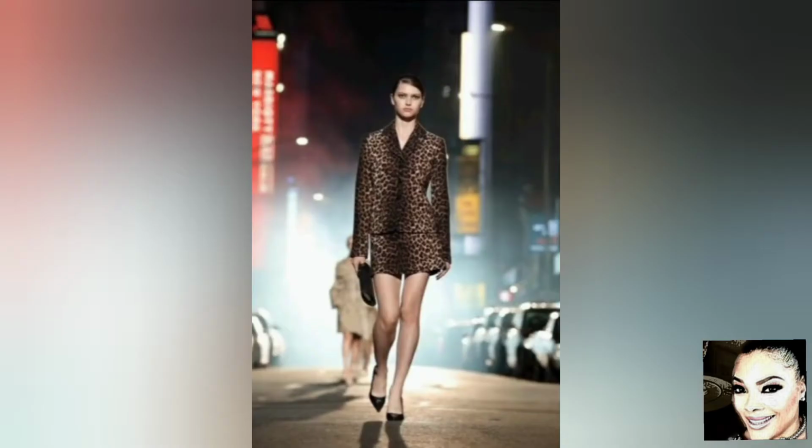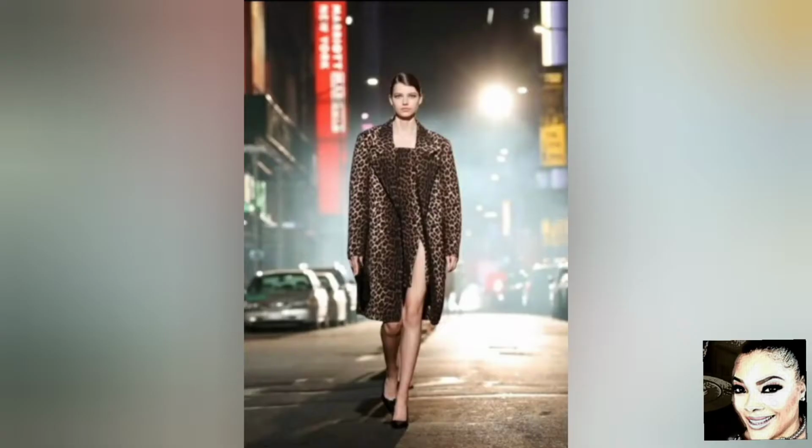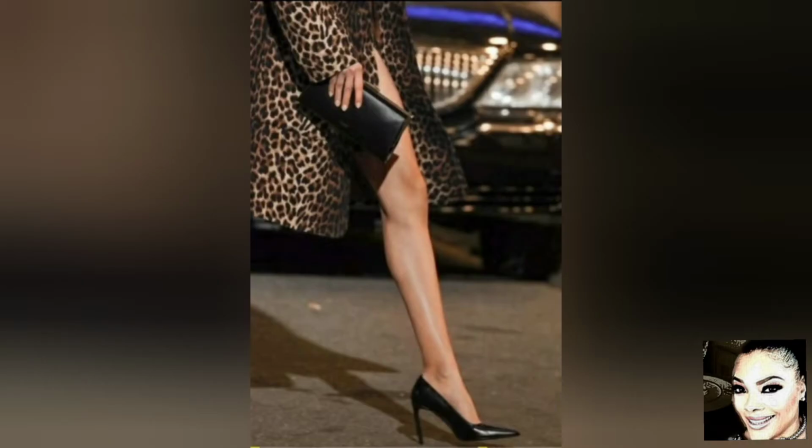Coming back with the fur bags in the winter. So I'm looking forward to all these patterns. And there goes that classic leopard. Remember, it is a classic pattern. We incorporate it in any type of wardrobe that we choose to wear it in. It will always work. Okay?